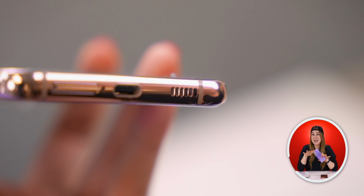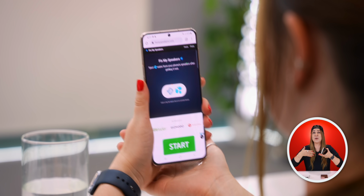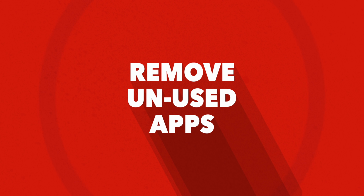speakers. So this is a great little secret trick to try out if you ever use your phone in the shower, maybe the bathtub, or even drop it in water. So give it a try.